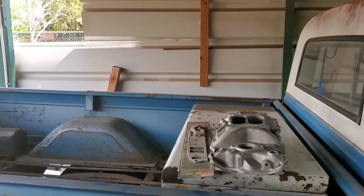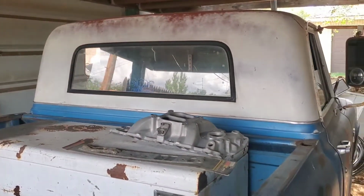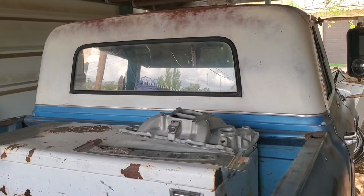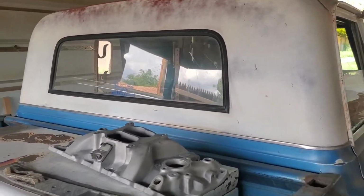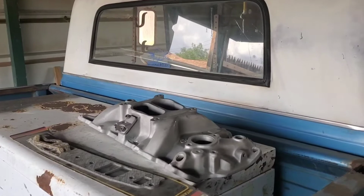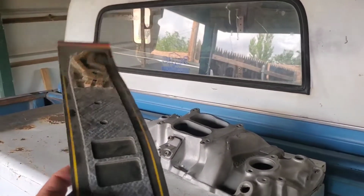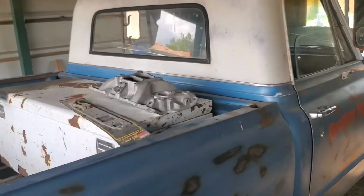But that's going to go on this truck. I will video a lot of that process. I'm waiting for the carburetor to get done at the mechanic shop. I've never been good about rebuilding carburetors, so I'm going to pay a professional to do it. But I don't think that was a bad deal. I got that intake and a brand new set of gaskets for $100, for y'all to know.